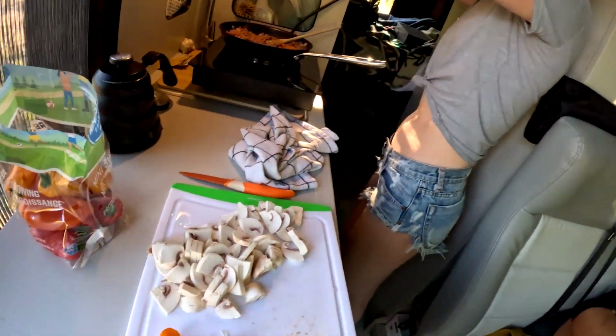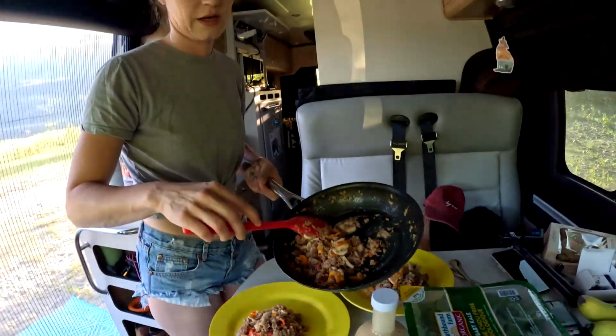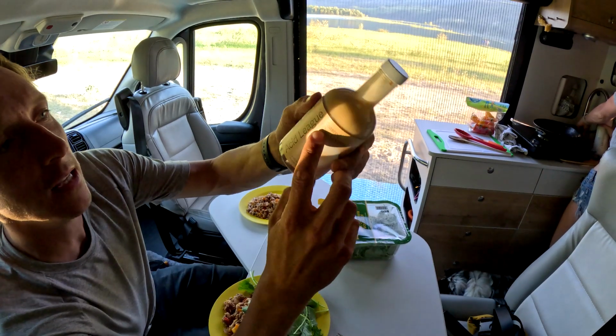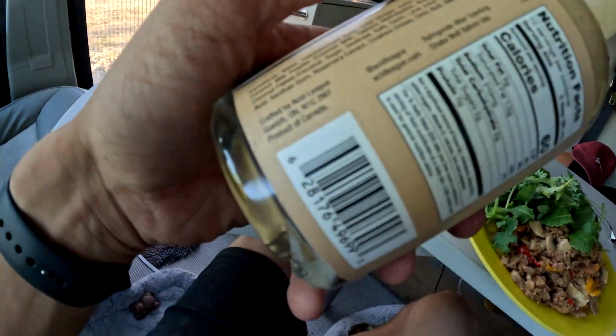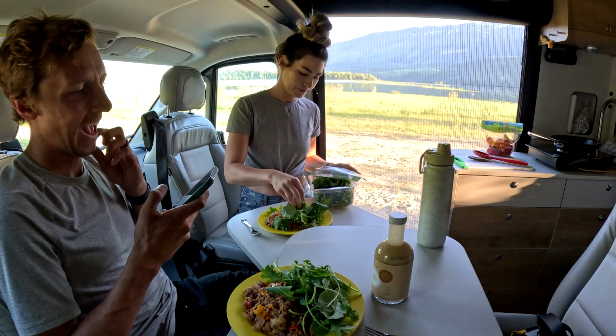How's our food? Looks yummy. Dinner is served. It looks gross, and it might taste gross. I haven't tasted it yet. This is our dressing, Acid League, toasted Thai coconut. The weird thing is that this is made in Canada, yet we got it in the States because that's the only place we've ever been able to find it besides online.